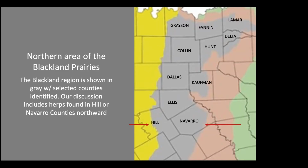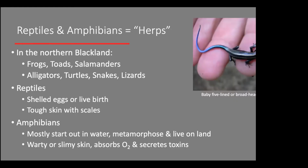And what I tried to do, because we can't do all of them, I mean, unless you want to be here till 10, we can do that. But otherwise, I had to be selective. And so I tried to pick ones that are of more interest or maybe are more common. And we're going to hit some of those kind of high points of the herps of the Blackland.